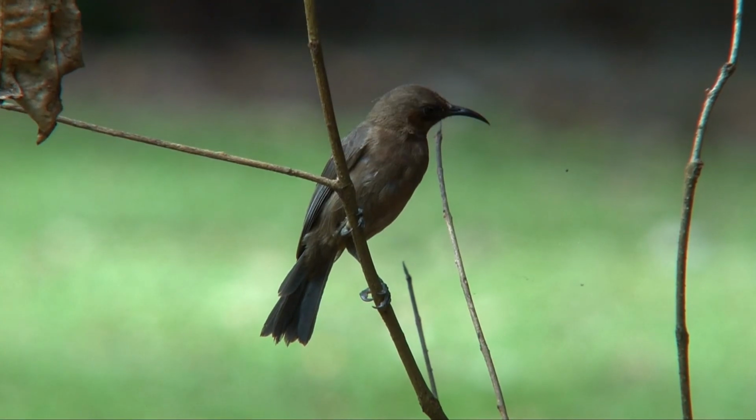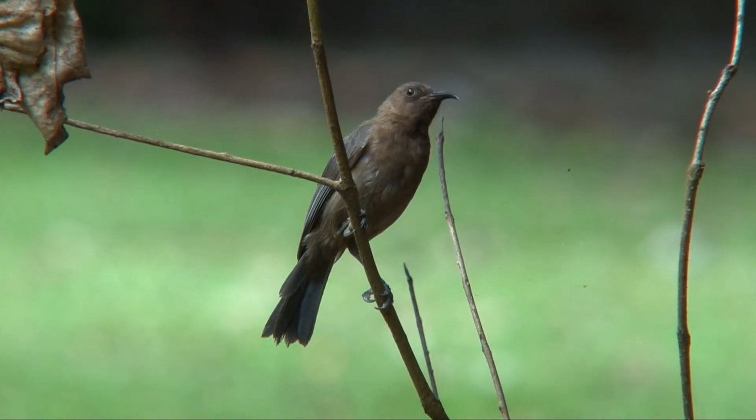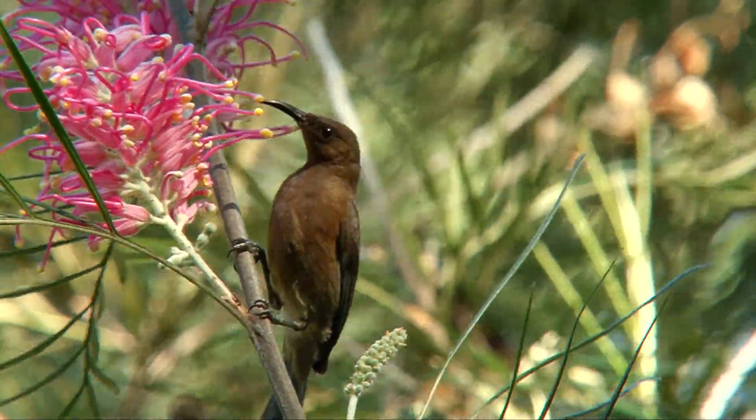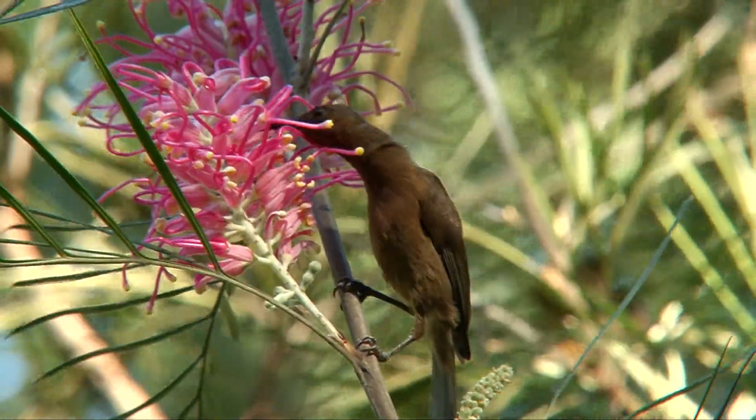Small, brown and featureless honeyeater, much darker than the brown honeyeater. Found in northeastern Australia, this one filmed in Mount Molloy.